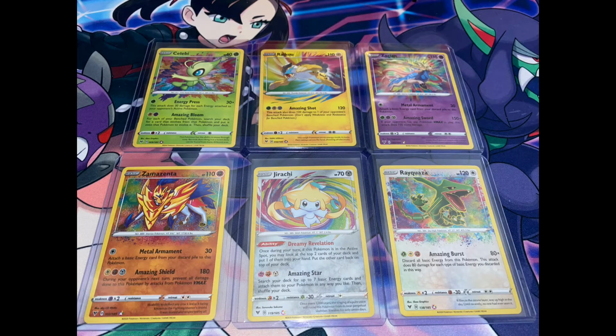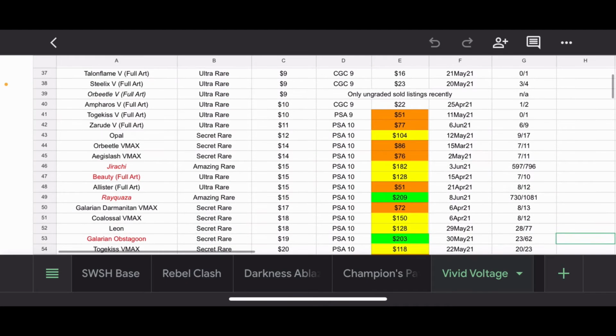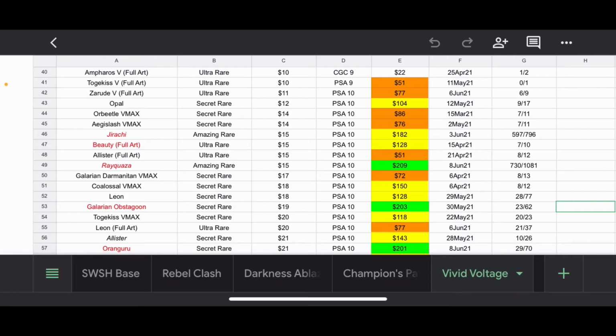We have the Raikou Amazing Rare, $82 for the PSA 10. A little surprised at this price. I feel like it's at least $100, but that was the last sold listing on June 6th, so you gotta take it. We have the Jirachi Amazing Rare, sold for $182. Not bad. Second favorite Amazing Rare. Very, very good grading ratio. Hopefully mine gets a 10, but it's a really good looking card.